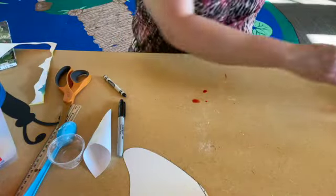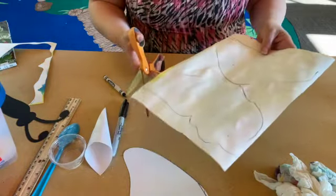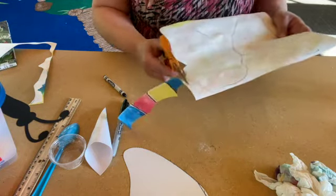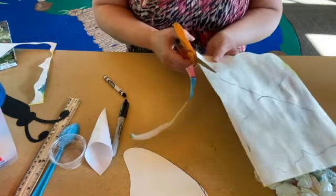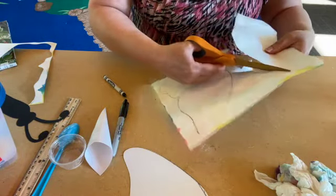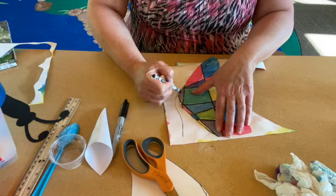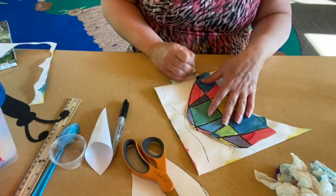Oops, I guess mine was not completely dry. I'm going to cut out the wings. After you've cut each wing out, you can go along the edge with your black crayon to emphasize the edge and make it even more of a stained glass look.